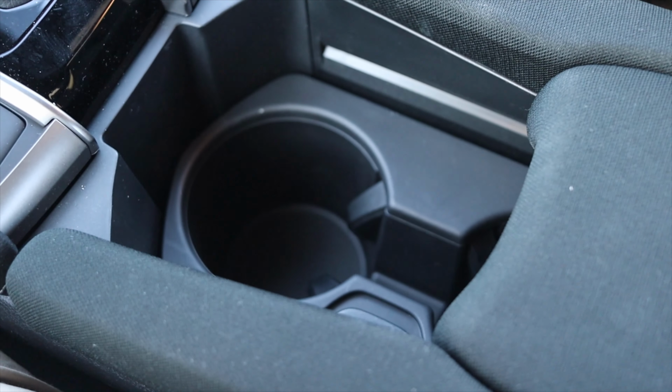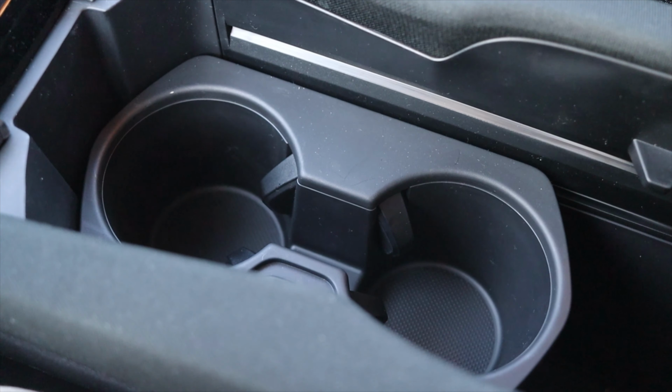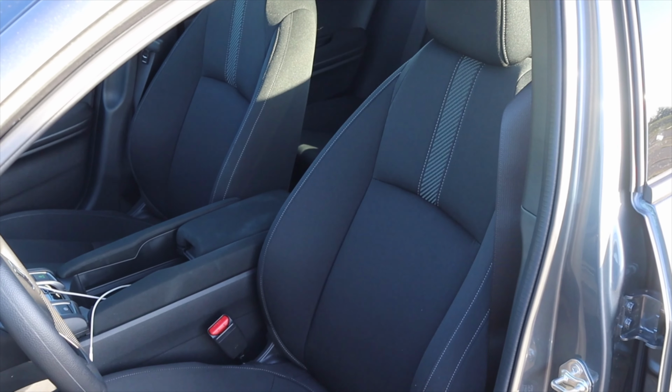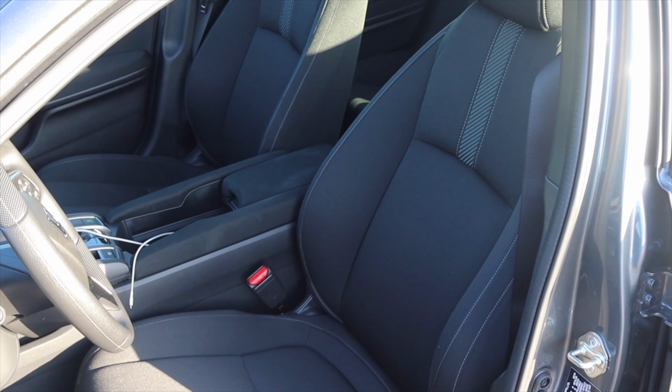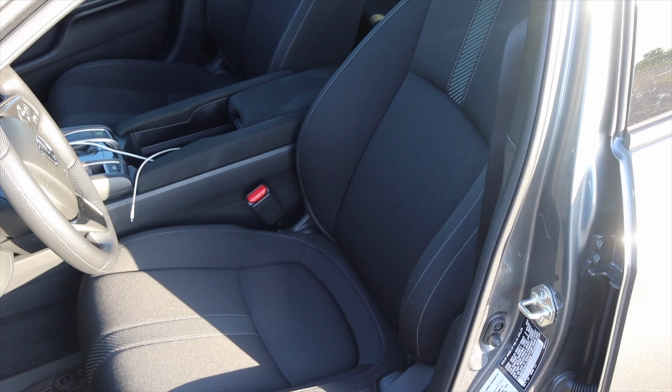Then we have the cup holders and center console, which is pretty sizable. It is a really big center console, and I really like that. Now the seats are cloth. I really like them. They have decent bolsters. It's obviously not going to be anything sporty. This is still really an economy car, and so you don't really need the high racing bolsters. You're not going to be throwing harnesses in this thing, but it does hold you pretty well, and I like the seats a lot.